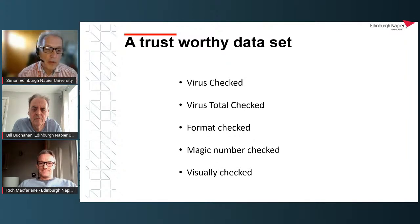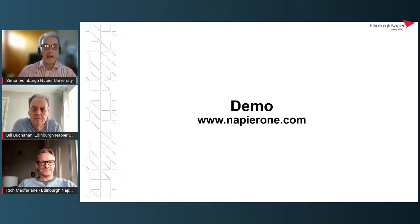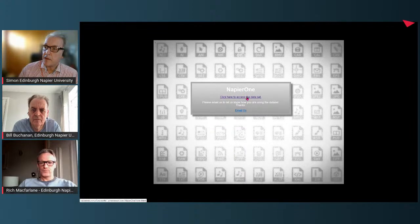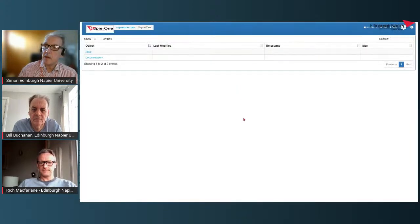And I'd like to now maybe give you a demonstration of how you can access the data set, and a little guide around what's contained within it. We've already seen in the overall diagram what's contained within it, but I'll give you a demonstration of how to access it. So the landing page is www.NapierOne.com, and you'll be presented with this page. And then if you mouse over and click here to access the data set, that will take you to the data set, which is hosted on AWS, so it should always be available for you.